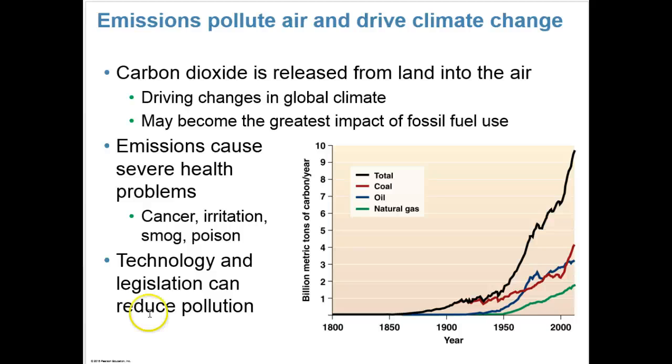The emissions cause severe health problems like cancer and irritation. Technology and legislation can help to reduce pollution, but we have to get our legislators in the know about all of this.